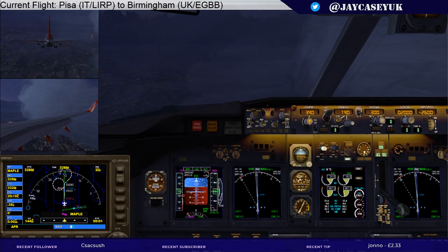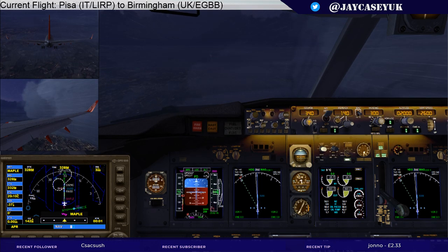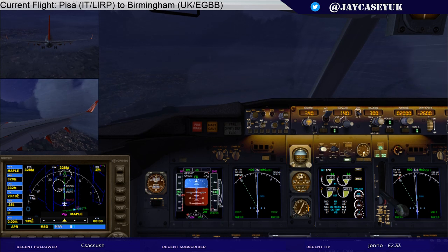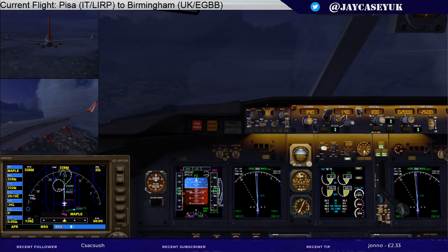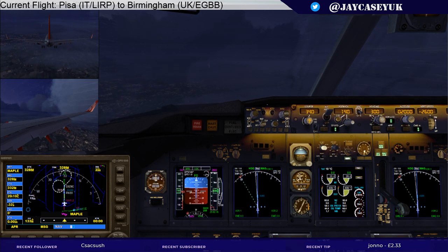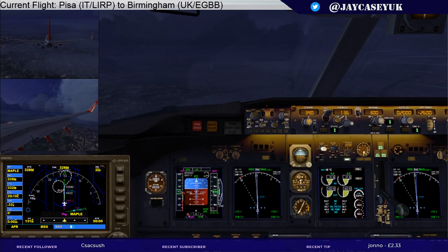What we'll do at this point is we'll take the sink rate alt hold off. And I will take control of decision altitude. We'll leave the plane in charge of the speed until the last moment.